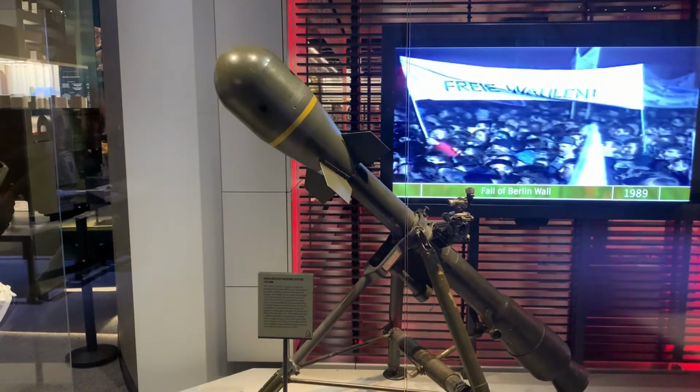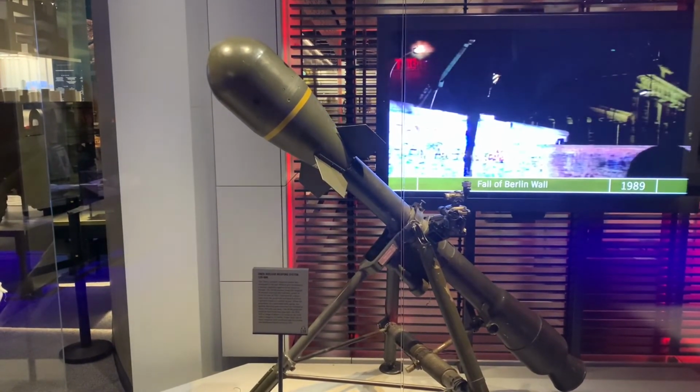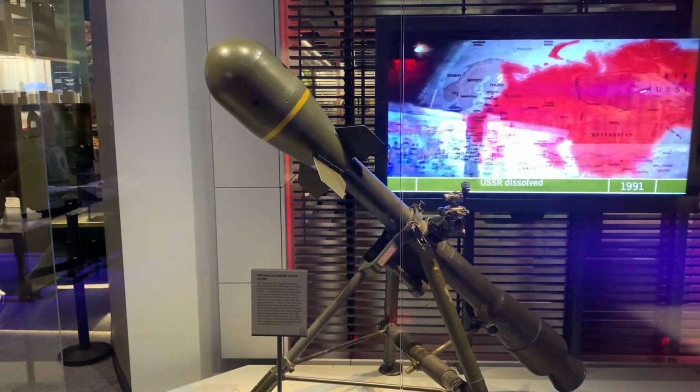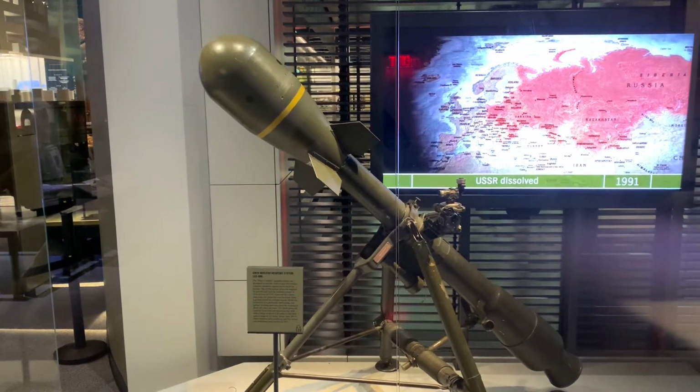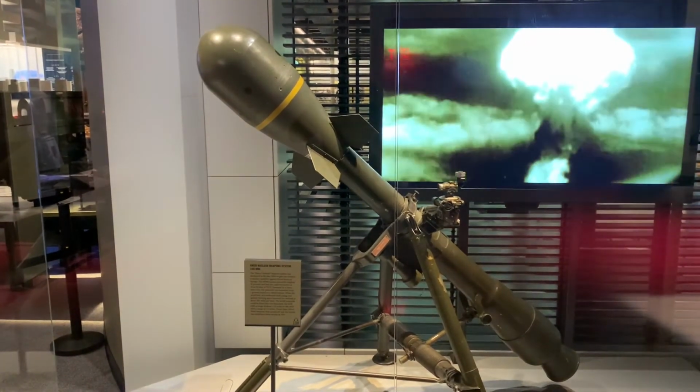This weapon system fired a nuclear warhead. The problem is the range of it wasn't far enough that the folks who fired it would still receive fallout from the blast. Thus, it was never adopted into service.